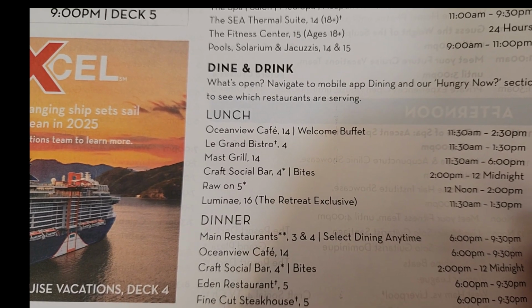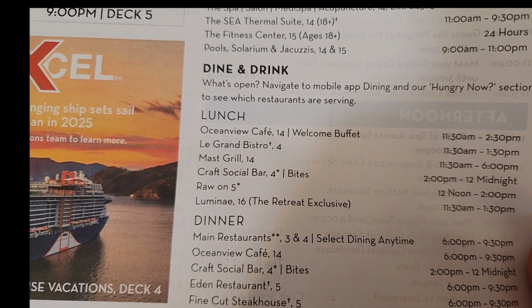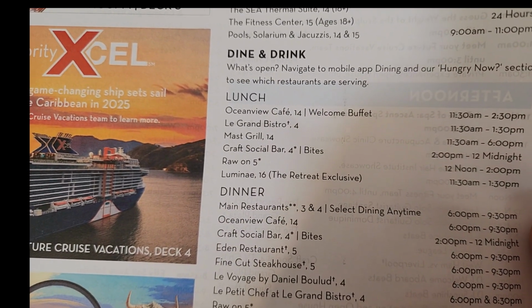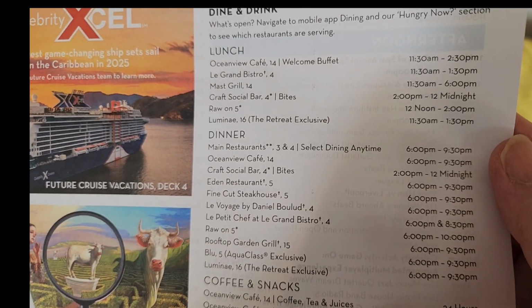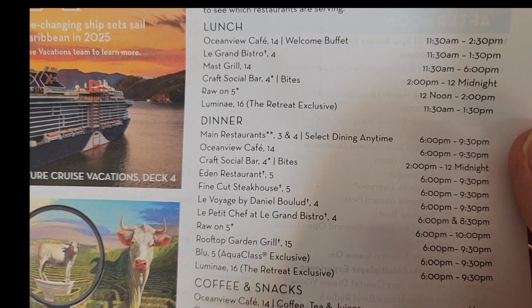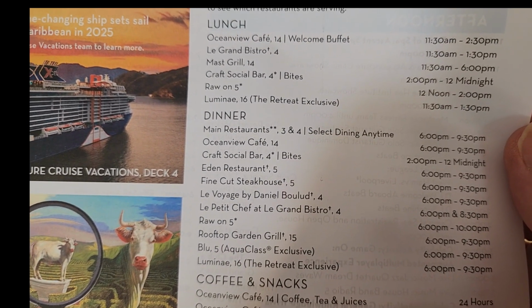And then if you are in a Sky Suite or a higher level suite, your restaurant's Luminae, and that's open until 1:30. And you can see these are the times for the main dining room restaurants we just looked at. You could go for Ocean View if you want something more casual.